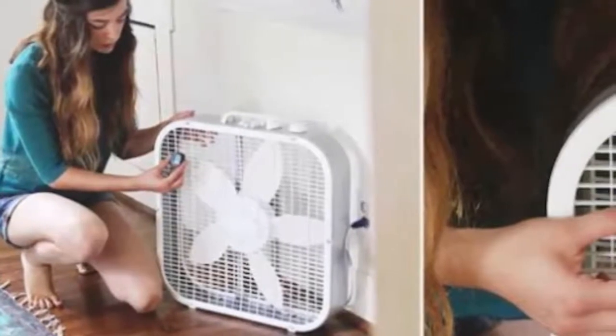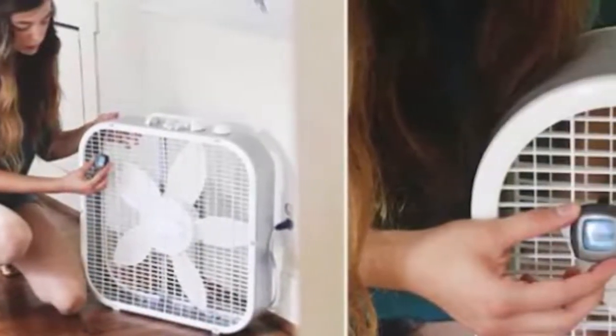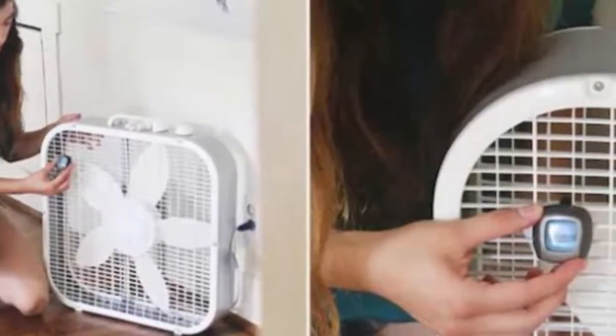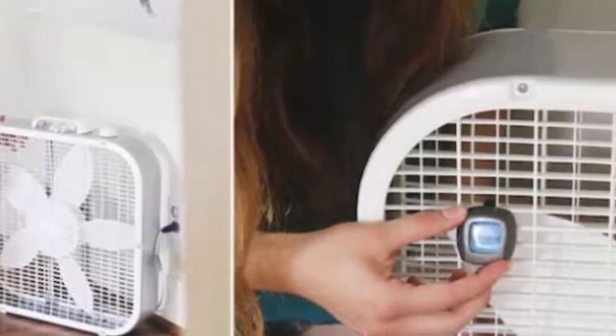Enjoy. 1. We all want our homes to smell pleasant, especially if we frequently entertain guests. Attaching a car freshener to a fan is a simple way to help keep a nice scent wafting through the air all day long without having to clean anything.